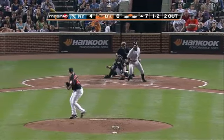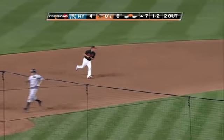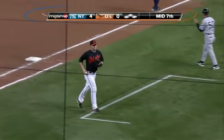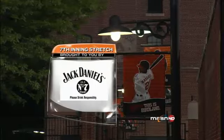1-2, the delivery to him. A-Rod got jammed, hits it to short, Torres up, running throw, and will get the out. Yankees, though, will get the RBI double by Damon and extend their lead.